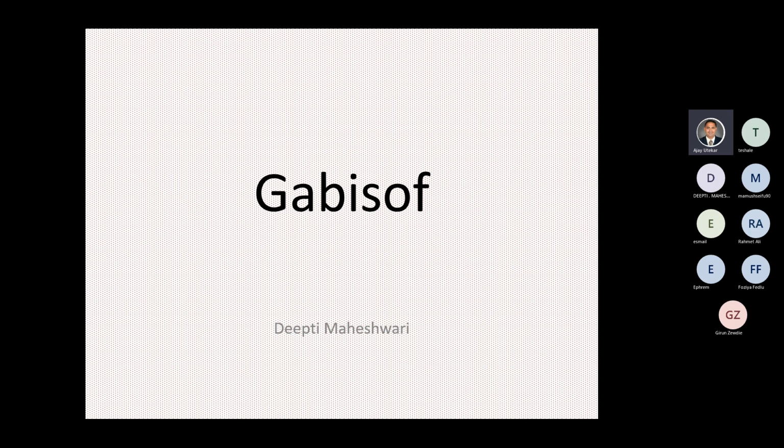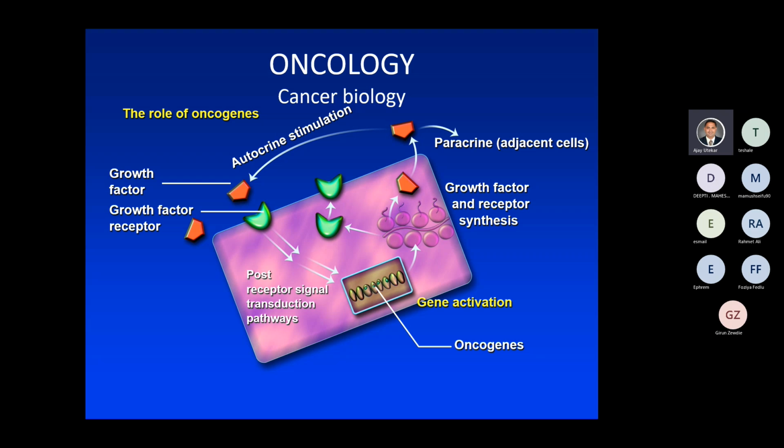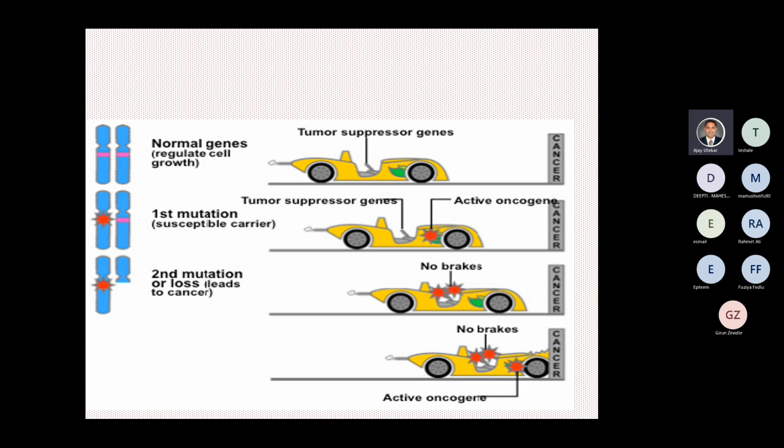Before that, I'll just brief about cancer. The basics are already covered by madam. There are growth factors and growth factor receptors on the cell, gene activations and oncogenes. Basically there are two things, tumor suppressor genes and oncogenes, which regulate cell growth and proliferation. Normally, cells grow naturally but are regulated by these two factors. The tumor suppressor gene is like a brake.